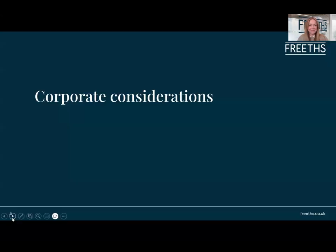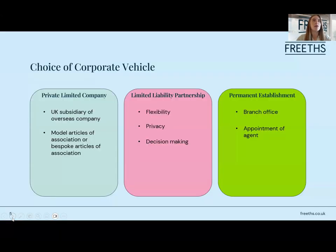Over to you, Ellie. Thanks, Emma, and good morning, everyone. So I'm just going to be running through the choices that you have in terms of which corporate vehicle to use when setting up a trading operation in the UK. So you've got 3 main options that are set out on the slide, as you'll be able to see hopefully now. So the first option is a private limited company, which most people will know what those are.